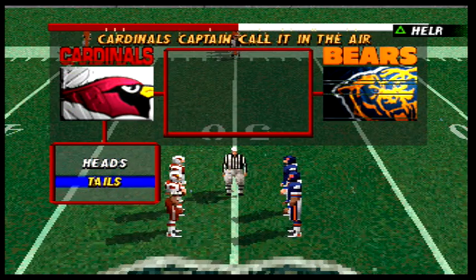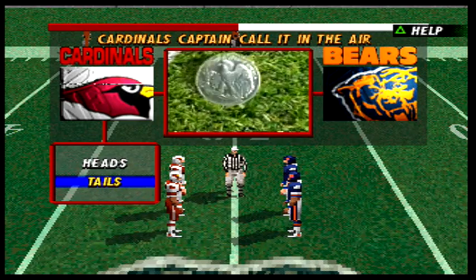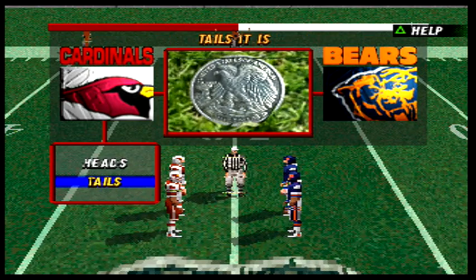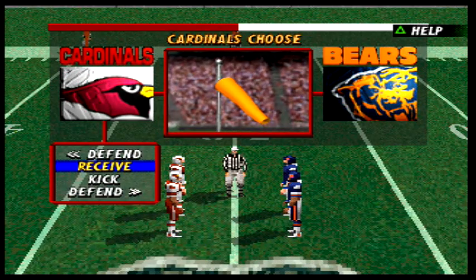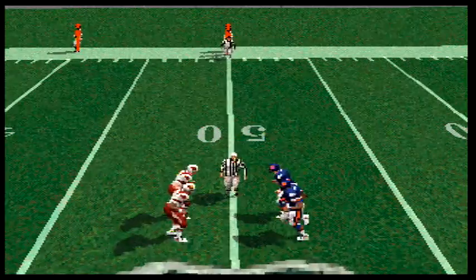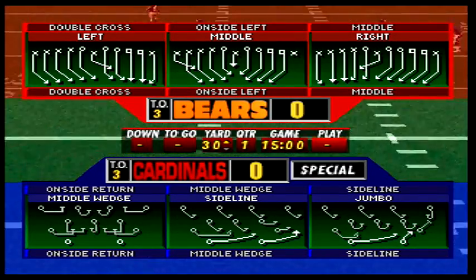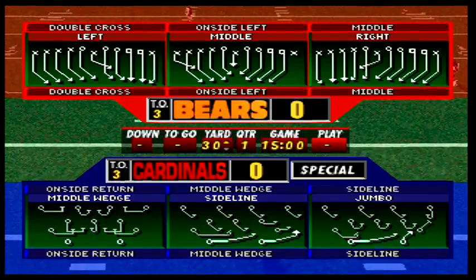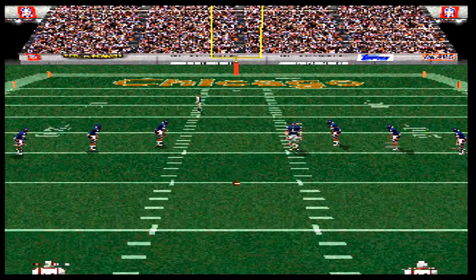Arizona, call it in the air. Tails it is. Arizona has won the toss and elects to receive. Jager back to kick it off.